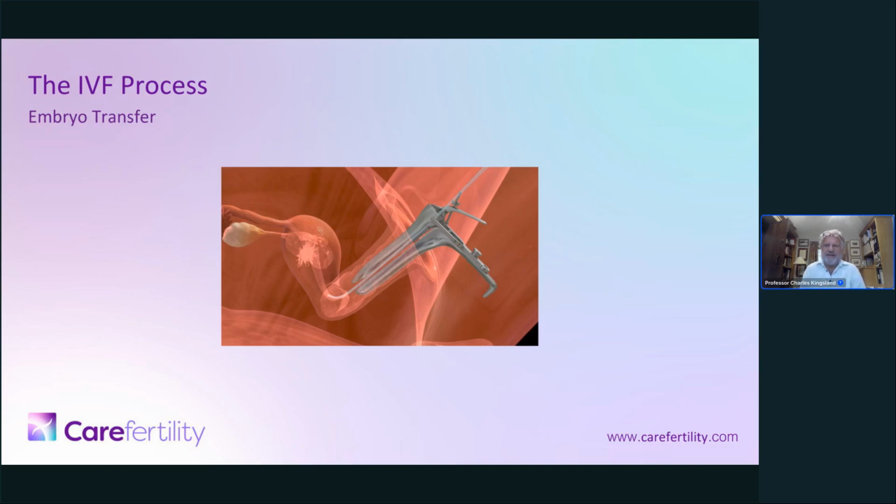Some clinics don't do ultrasound because the doctors are very skilled at the technique, so they sometimes don't need that ultrasound support. I do. I like to see where the embryos are going. So the embryo procedure takes about 5-10 minutes. It's painless, and then you get up.